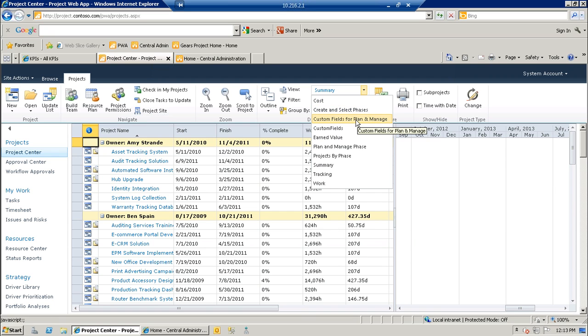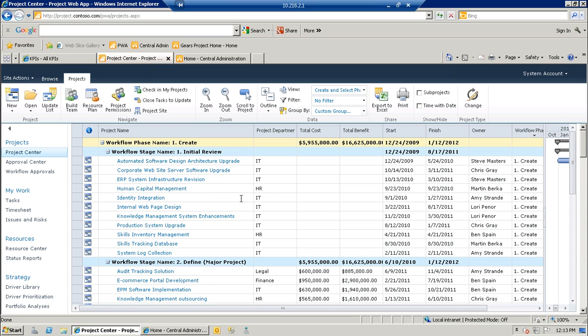What's nice is you can pre-configure these. I'm going to select Create and Select. Now I'm only looking at the projects that are in the first two phases, which is actually before they're approved by our executive committee for the project portfolio. So these things are in the initial proposal stages, or in what we call define here, where they're actually building out their business cases and their initial plans.